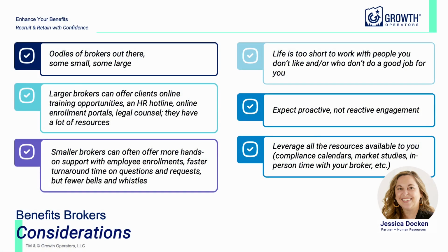Expect them to be proactive, not reactive. You want someone who is really there to remind you, hey, this is new legislation that's just come through. Here's how this impacts your group, things that you need to do in terms of compliance. They should be helping you through all of that and providing you with all the resources that they can.